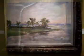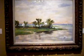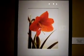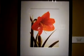Now an elaborate acrylic here by Edward Evans called Britta. Bill Price, Cedar Island, oil painting. And amazingly, we've come to the last painting in the show, which is by Joan A. Tucci, called Amaryllis.